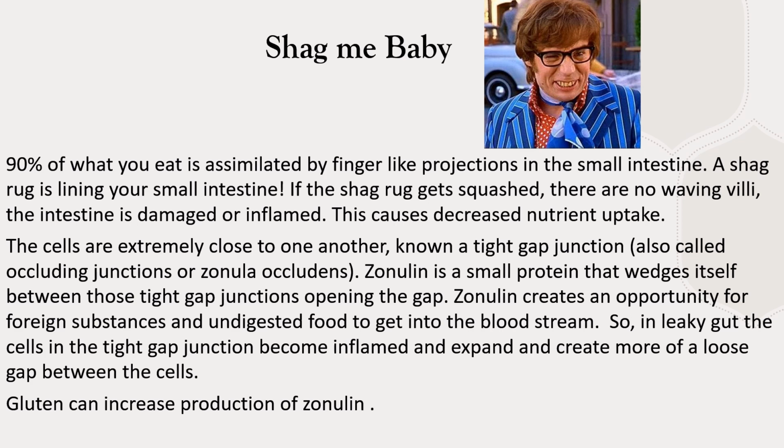I liked this slide, Shag Me Baby. 90% of what you eat is actually assimilated by little finger-like projections in the small intestine. I'm going to call them a shag rug. It lines your small intestine, and if the shag rug gets squashed, then there are no waving villi. The intestine is damaged then and inflamed. This causes decreased nutrient uptake.